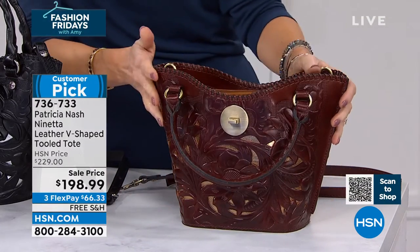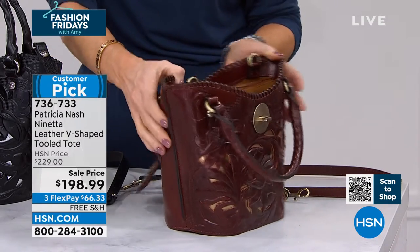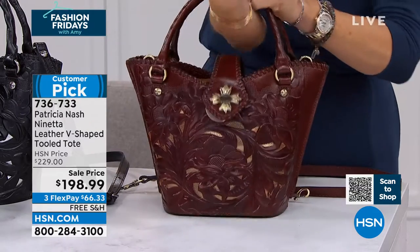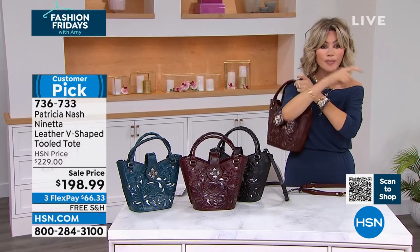This bag, just so you know, stands 12 3/4 inches in length. It's 5 1/2 inches in width and stands almost 9 inches in height. This is a 5-inch drop. So whether this is in the crook of your arm or, ladies, it will also fit over your shoulder. I just want to point that out.